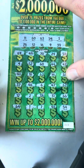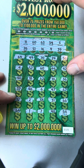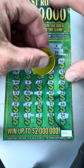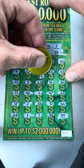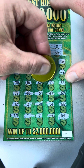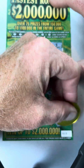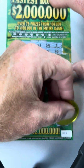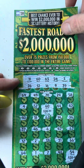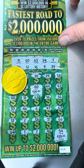All right, so what is it going to be? Well, I got a 60 and a 54. Let's creep up on it a little bit. $20. And $20, so that's $40 back. Look at that, $40 back on $20 spent. It's a nice profit session.